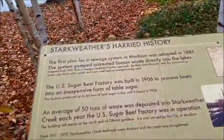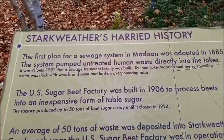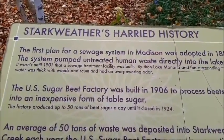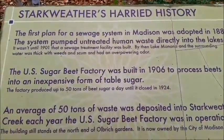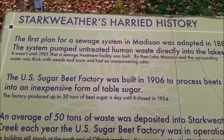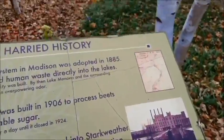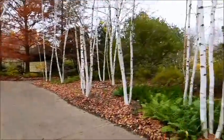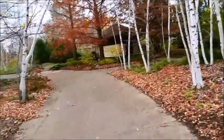Starkweather, harried history. The first plan for a sewage system in Madison was adopted in 1885. The system pumped untreated human waste directly into the lakes. It wasn't until 1901, that was a man on his gardening cart, it wasn't until 1901 that a sewage treatment facility was built. Ugh. That must be the treatment facility. Well, at least they caught it back then. That was 100 years ago. Over 100 years ago.